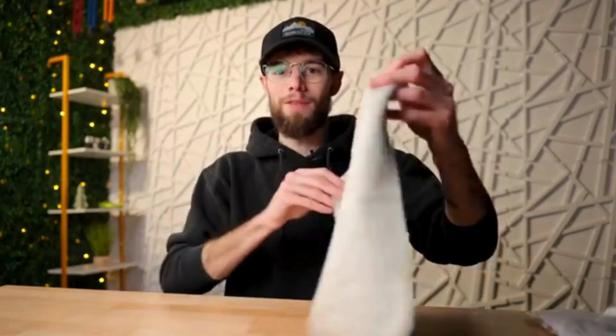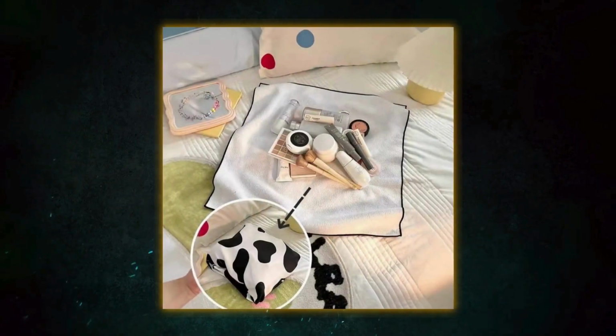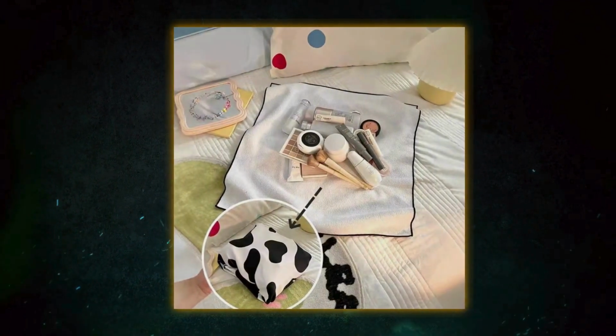Sixth, Magic Cloth. This isn't just any towel, it's a multi-purpose miracle. The Magic Cloth is compact, reusable, and incredibly effective. Whether you're wiping off makeup after a long day.